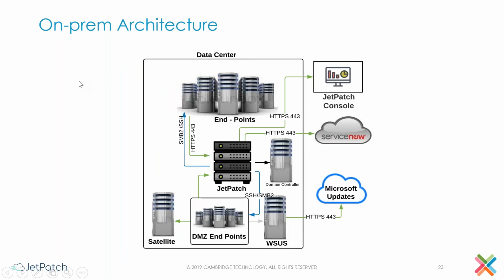In the next slide, this is an architectural diagram for on-premise. If you want to build an on-premise environment, we provide an OVA file which you can import into your vCenter and create a VM. The main architectural diagram here shows how the traffic flows. Whatever is depicted in blue is to push the agents, that is the connector. Connectors can be pushed via SMB2 or SSH. And when the endpoints need to talk to JetPatch to fetch those patches, it is over 443.